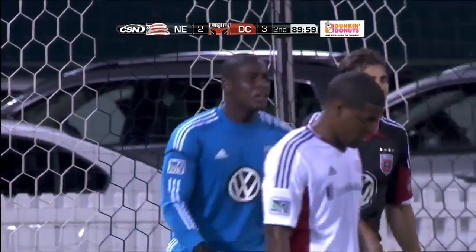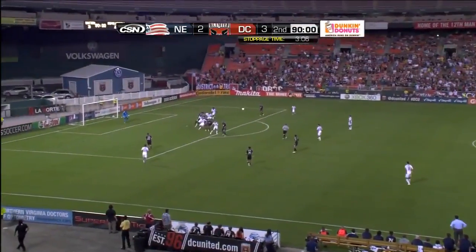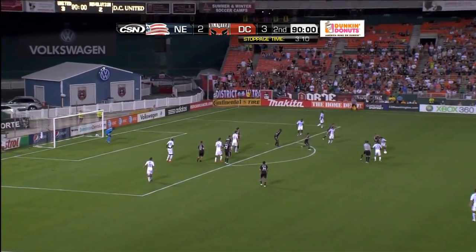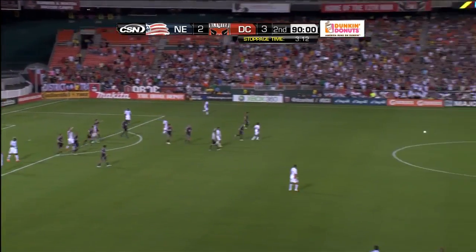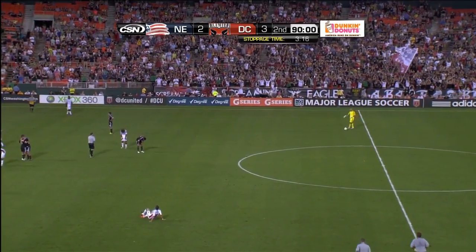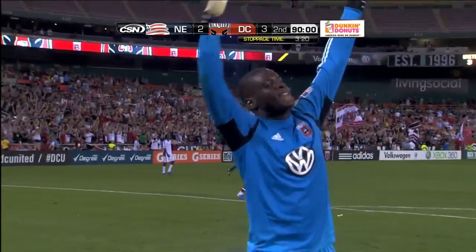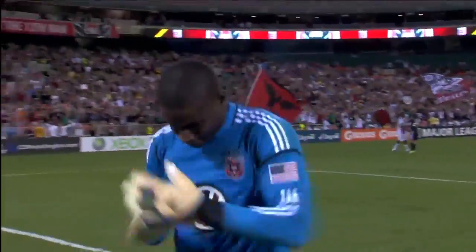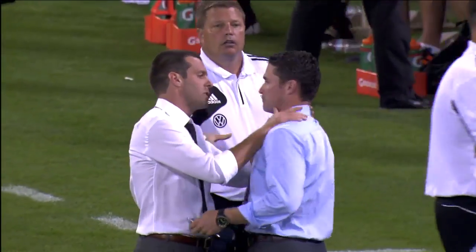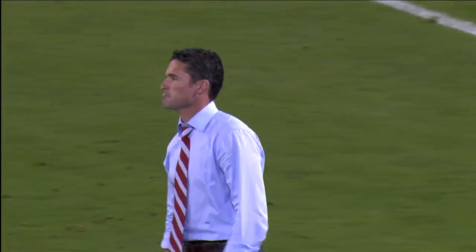Just a huge save by Hamid, just keeping his team in the game. Tierney towards net. Can't find the head of one of the teammates, but Austin is there to corral. Knocked away, so it's going to be back out to Reese. And that's going to be it. Not enough for the Revolution. A remarkable effort to tie things up at 2, but just not enough offense tonight. Defensive breakdown in the second half led to that goal that went ahead for the United.